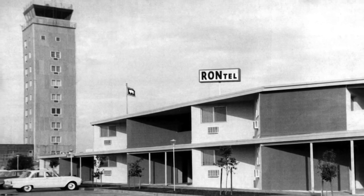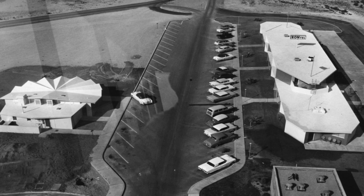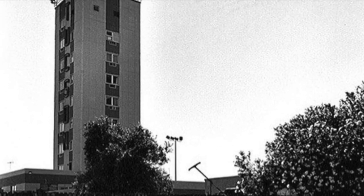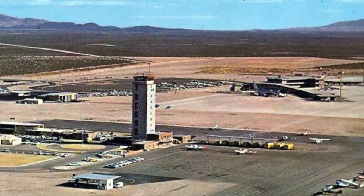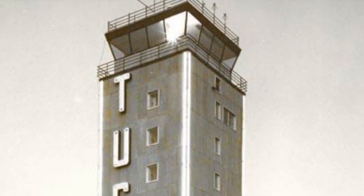Did you know that there was a similarly styled mid-century motel built adjacent to the tower? The Rontel even had a swimming pool in the shadow of the control tower. It has since been converted into office space. The tower is 11 stories tall and cost just over $500,000 to build in 1958. That's just under $5 million in today's dollars.